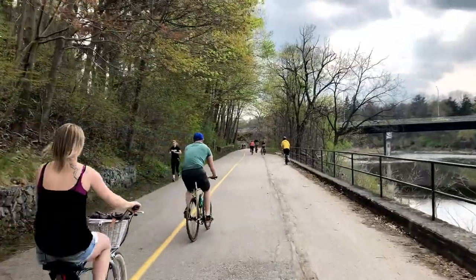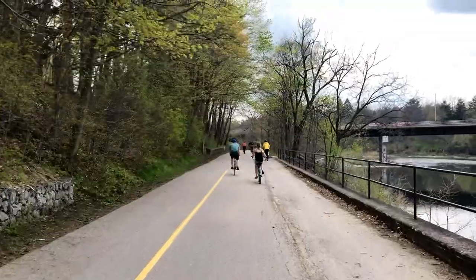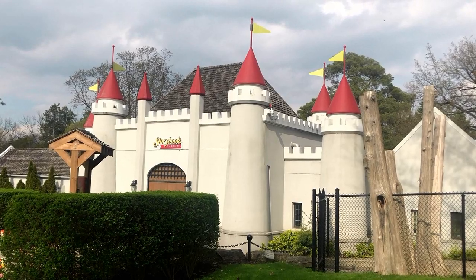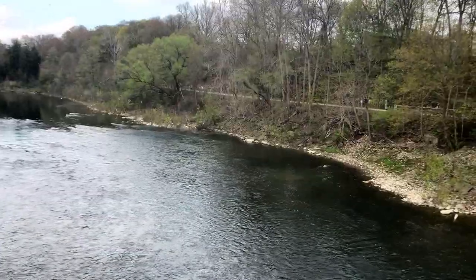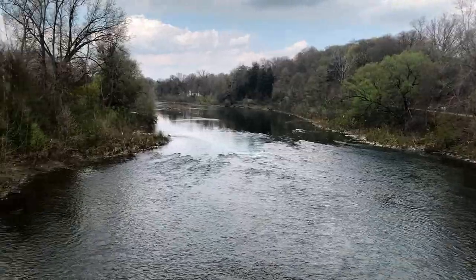Now this park has a lot of history. It used to be a resort destination and was home to an amusement park in the early 1900s. Today, it's a city park that's also home to Storybook Gardens, a children's amusement park themed to nursery rhymes and fairy tales. We're going to explore all of that today, so without any further ado, let the adventures begin.